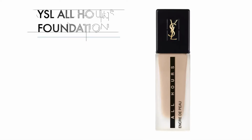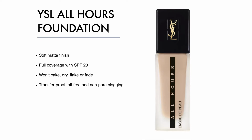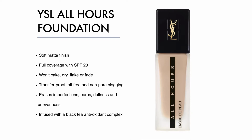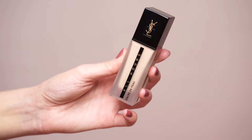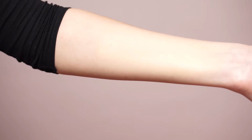Okay, so this is what it's meant to do. All Hours 24-hour advanced formula won't cake, dry, flake or fade. Transfer proof, oil free and non-pore clogging. This foundation stands up to makeup meltdowns by combining Move With You flexible pigments and skin loving ingredients for better flawless coverage and skin that feels fresh and comfortable day to night. Instantly blur and erase imperfections, pores, dullness and unevenness. Skin looks flawless up to 24 hours thanks to the highest concentration of ultra-fine oil absorbing pigments that cover and smooth perfectly yet resist fading, heat, humidity, dryness and touch. Finally, this formula is infused with a black tea antioxidant complex for additional skincare that combats the signs of dullness and fatigue while protecting skin from pollution.